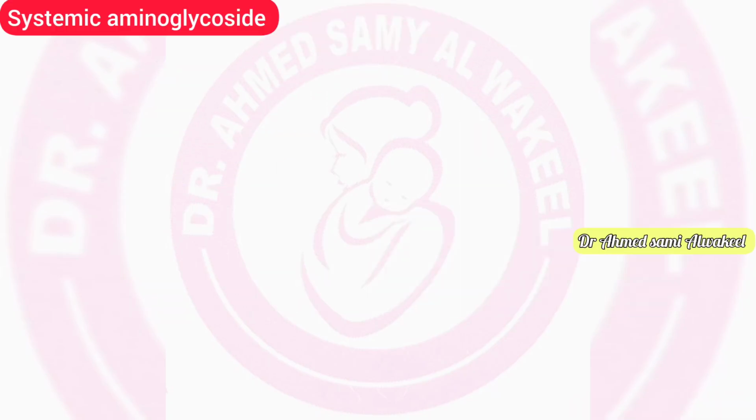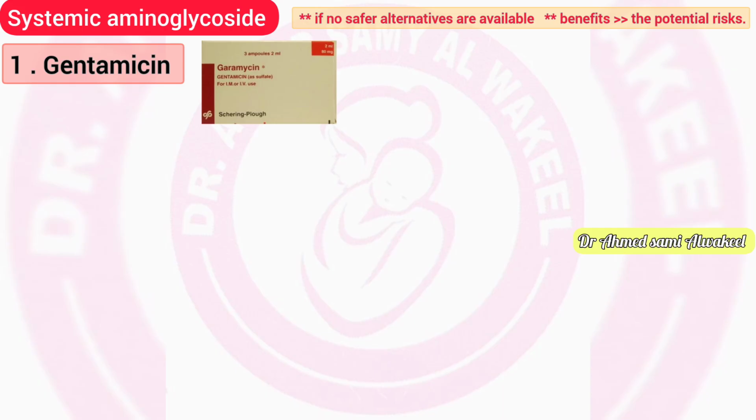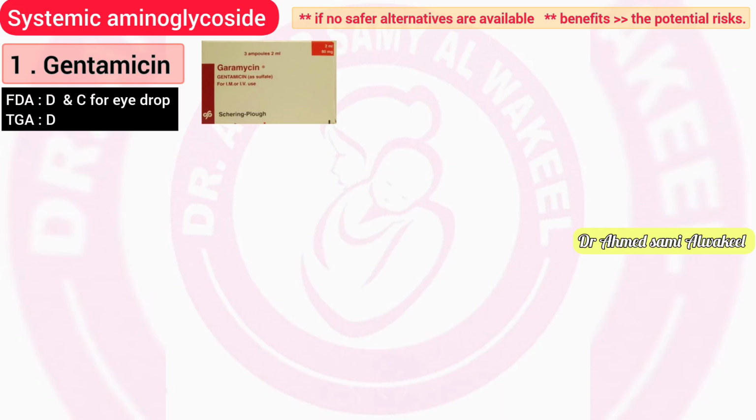Systemic aminoglycosides should only be used during pregnancy if no safer alternatives are available. They should be given only when the benefits of treatment are greater than the potential risks. 1. Gentamicin. Gentamicin 80 mg. FDA: Category D; eye drop: Category C. TGA: Category D.